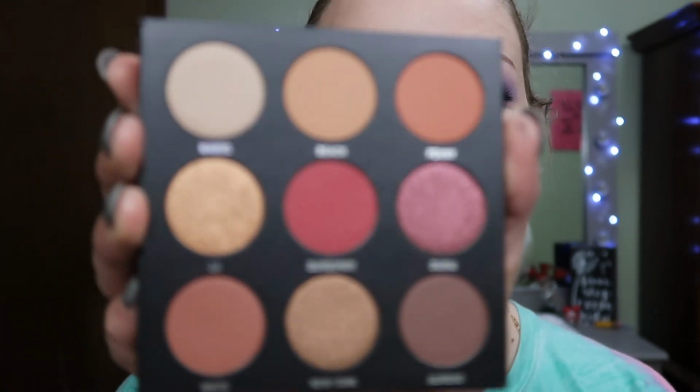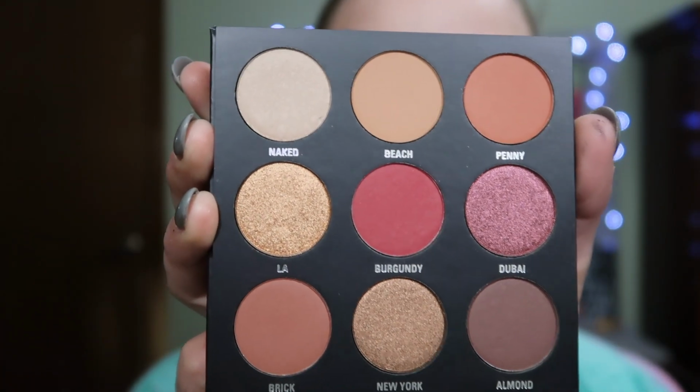Then I have 2 more things to talk about and then I'm done. This is the Burgundy palette, and this one I really, really like the looks of as well. Again, they're more warm tones, and surprise, surprise, I love warm tones. This is what it looks like right here. That shade in the middle is stunning. It is so beautiful. And I'm excited to use this one as well.